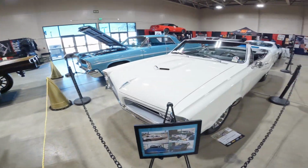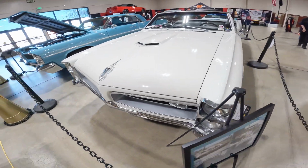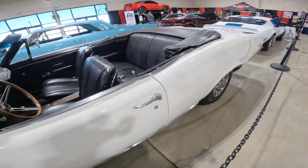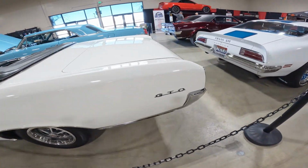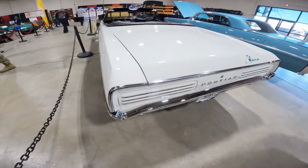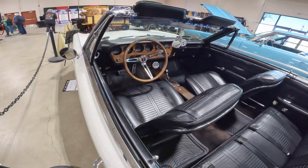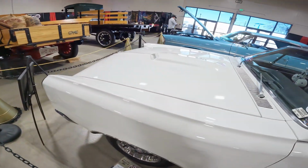Then we go to 66 Pontiac GTO convertible. Hey, where are you at? White, beautiful, clean. Just so pretty.